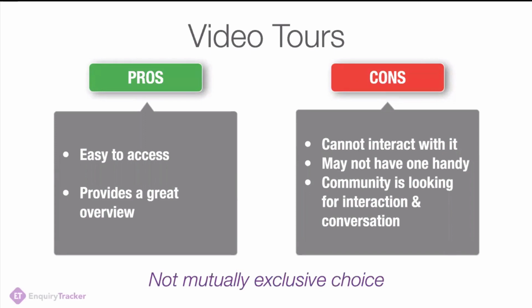And right now, what is the community wanting to do? They are stuck at home. They are yearning. They are desperate to interact and have a conversation with your schools. Let me double underline this point. These issues of remote tours or video tours are not mutually exclusive. You can do both. All right, I'm going to show you how.